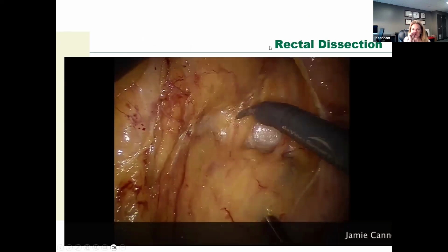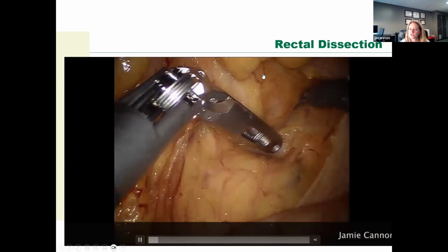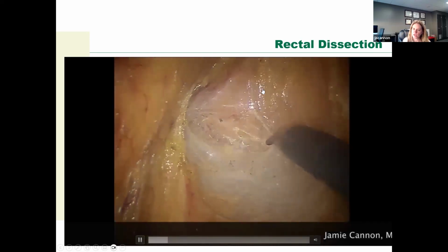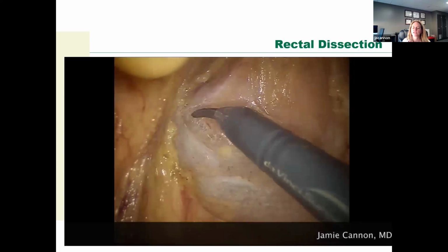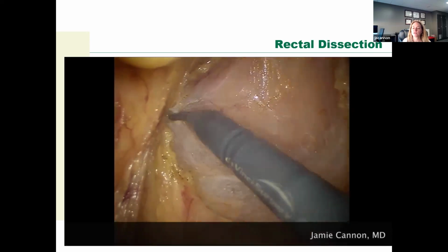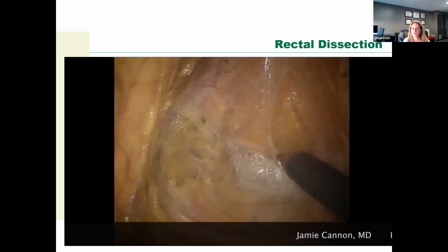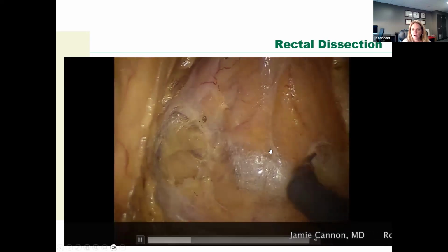So what this looks like, this is just showing a TME. What this is showing here is we're starting the posterior dissection. At the beginning there, you saw the hypogastric nerves running, and you could see the fatty tissue that often runs along those nerves and can help you identify where those nerves are. And so this is the posterior plane.